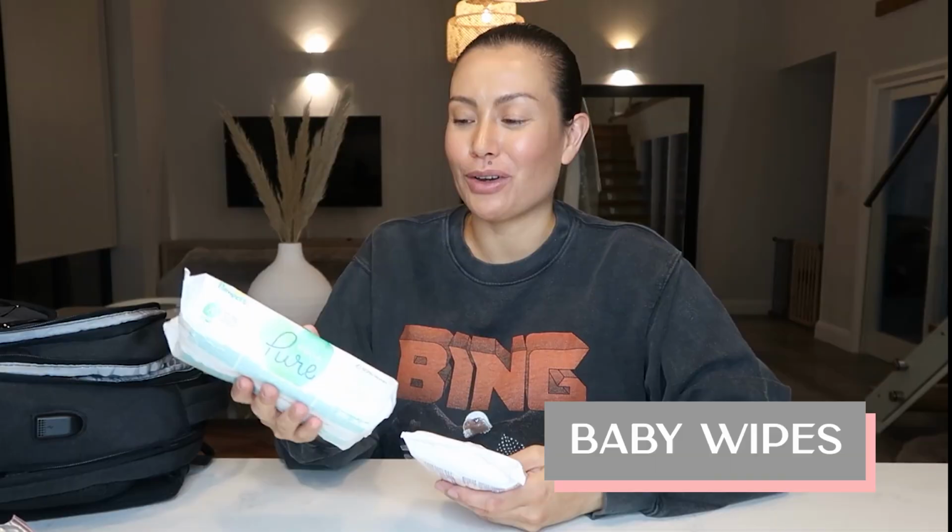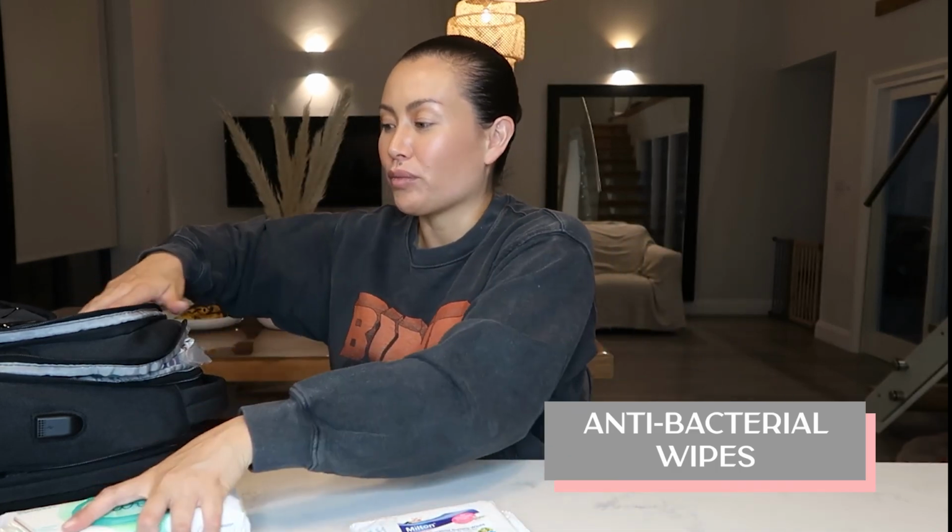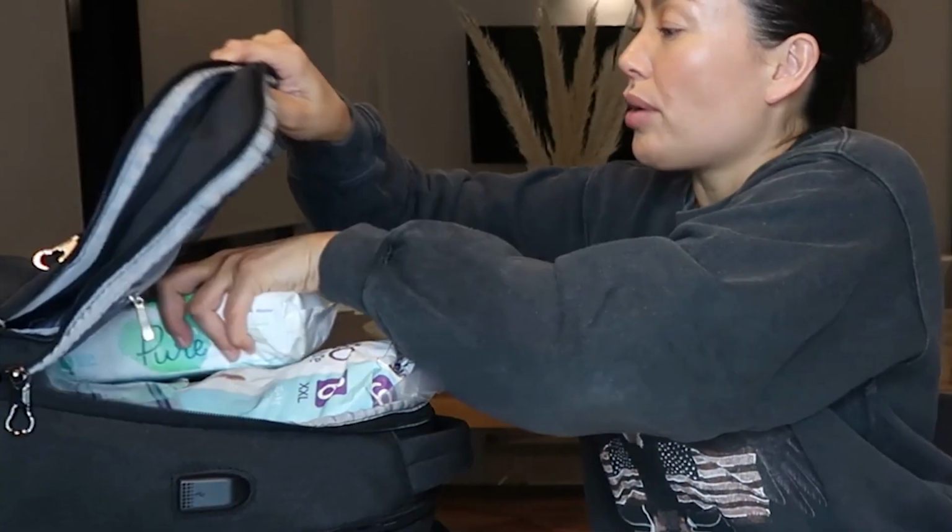Oh, obviously with the nappies come the baby wipes. I get a full pack of baby wipes packed in there, and I also bring antibacterial baby safe wipes too, because when you do a nappy change, you want to wipe around the areas and also the seating around. But the airlines also supply you with antibacterial wipes and sterile sanitizer. Okay, so I'll pop those in there.